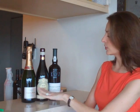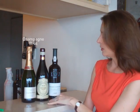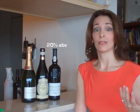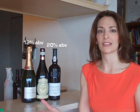So this is where it kind of gets tricky. So here I have 3 wines. A Champagne, Brut style, this is a Bon Perrier. We've got the Costa Sera Amarone, and we have a Taylor Fladgate Vintage Port. Now, these 3 wines are very different from each other, and yet they're all balanced. So you've got the Vintage Port at 20% level of alcohol, and you have the Champagne at about 12% level of alcohol. So how could they all be balanced if they have that much difference?